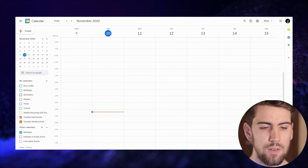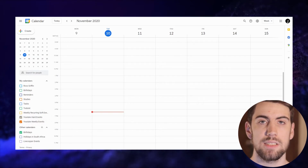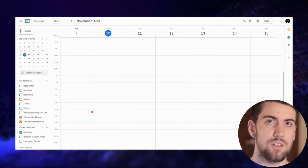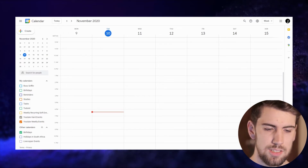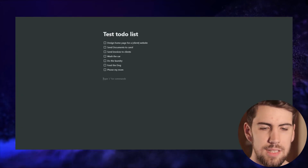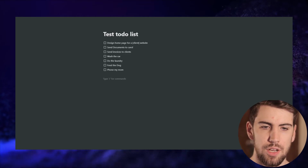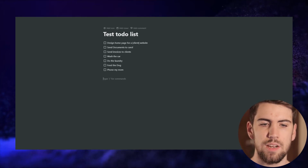Okay, so we've split our time up into hard events and soft events. Hard events are events like meetings with people or having to be at work. If you miss those, you're probably going to be in trouble or upset someone. So what we're going to do first is take a look at our to-do list. In our to-do list, I've just made some mock tasks. We're going to schedule these tasks on our calendar so we can get a feel for how time blocking actually works and how I personally do time blocking.